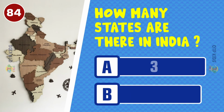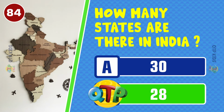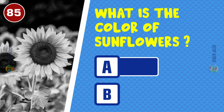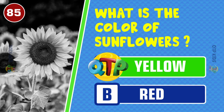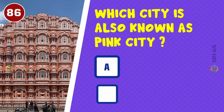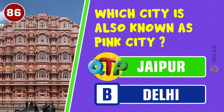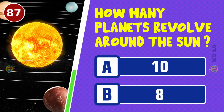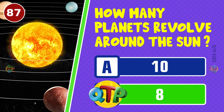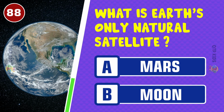How many states are there in India? 28. What is the color of sunflowers? Yellow. Which city is also known as Pink City? Jaipur. How many planets revolve around the sun? 8. What is Earth's only natural satellite? The correct one is Moon.